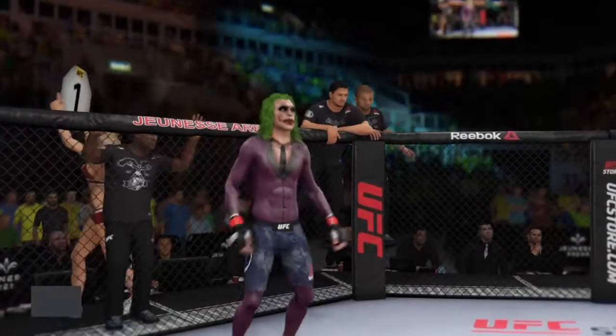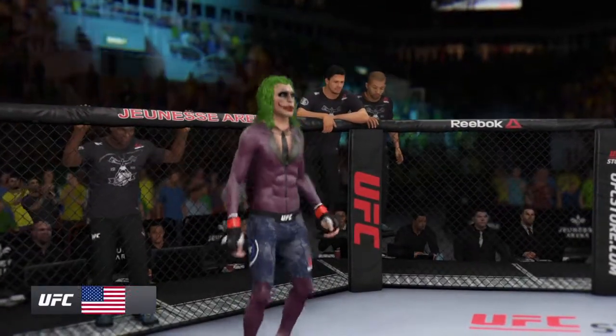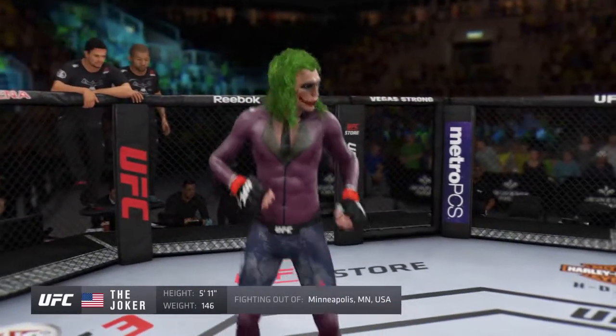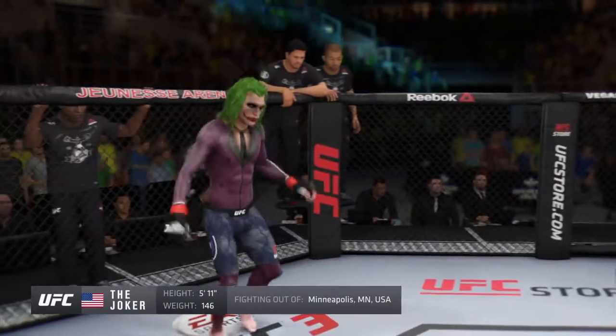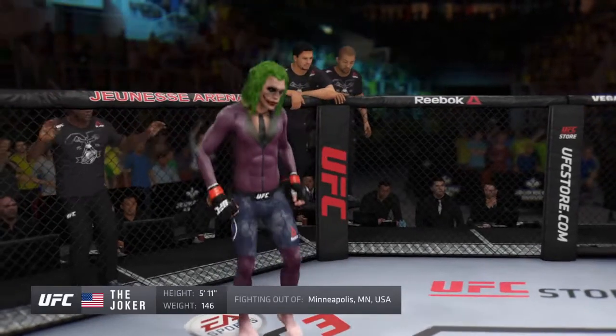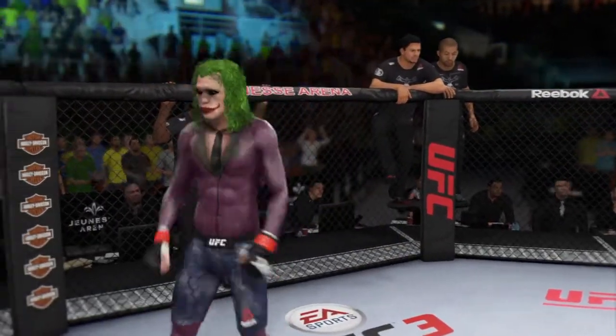And now he's his opponent, fighting out of the red corner. This man is a kickboxer, making his professional debut here tonight. He stands 5'11" tall, weighing in at 146 pounds. Fighting out of Minneapolis, Minnesota, the Cooler.